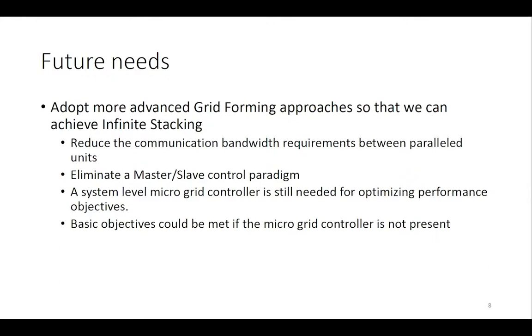Right now, in order to take, say, 10 of our units and get them to operate in a standalone off-grid application, we have to have a master that's controlling the system and that tells the other 9 slaves what to do. You could eliminate that if you had, say, virtual oscillator control, some effective droop type characteristics built into all the units. That way one unit could fail and the system still operates. Take one unit offline, plug another unit in line, and the system still operates.